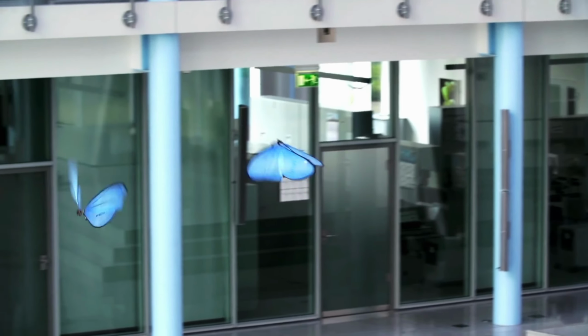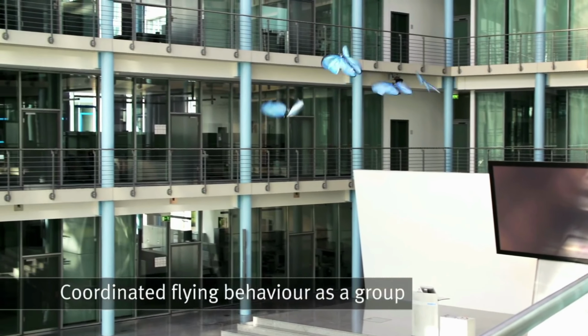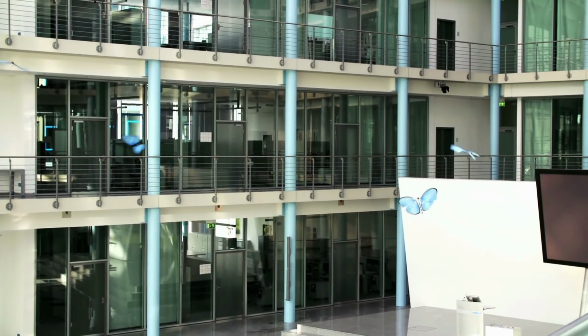The E-motion butterflies are also highly integrated research test beds with minimal material usage, demonstrating the Bionic Learning Network's focus on miniaturization, lightweight construction, and functional integration.